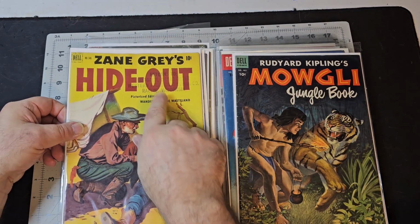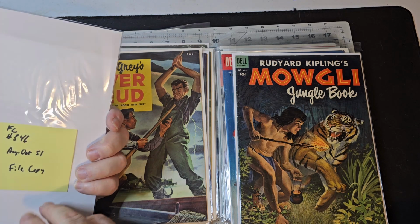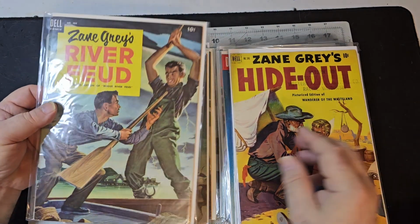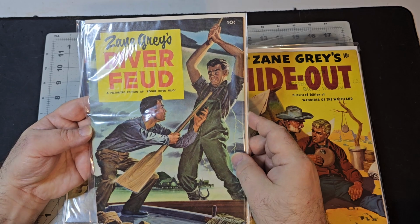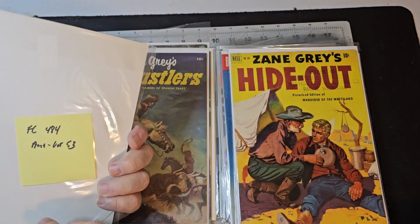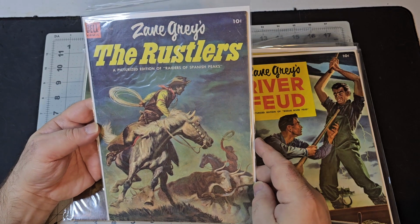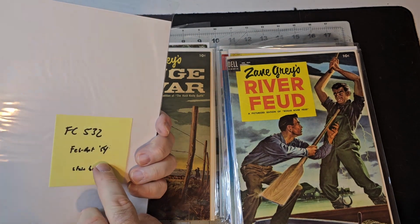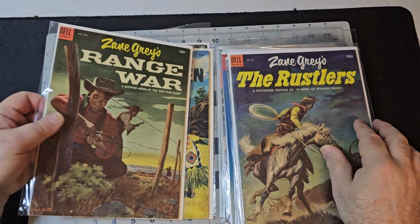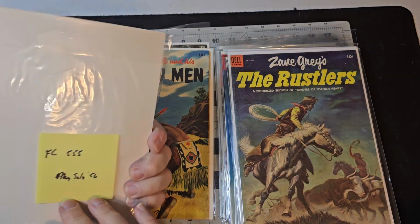Zane Grey's Hideout. This is a Dell file copy. Great. Painted cover. Zane Grey's River Feud. Again, another great painted cover. Zane Grey's The Rustlers. Staying on back cover, 1954. Zane Grey's Range War, 56.